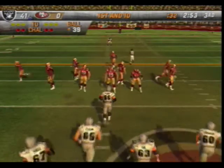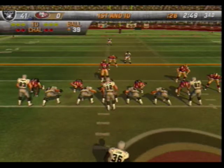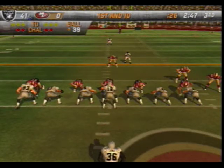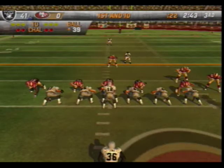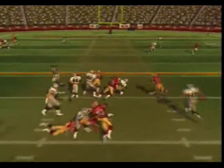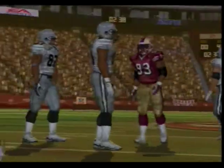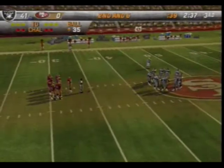First and 10. Ball on the 39-yard line. Lions, the lone setback. Stewart comes in motion. Gets the delayed handoff. Slips the tackle. White is there for the tackle at the 35. Lions busted through for a few tough yards.